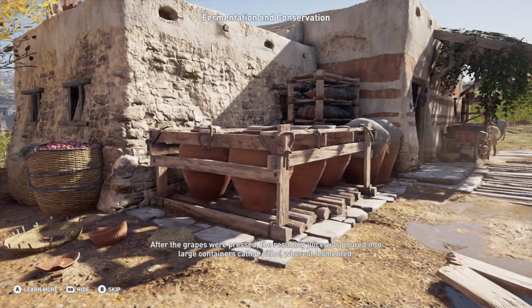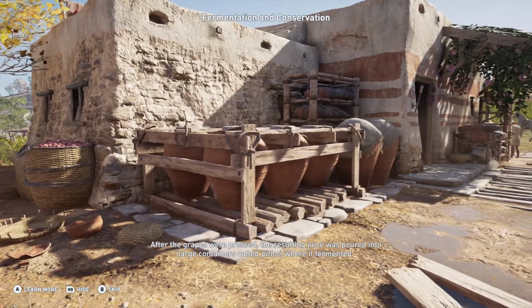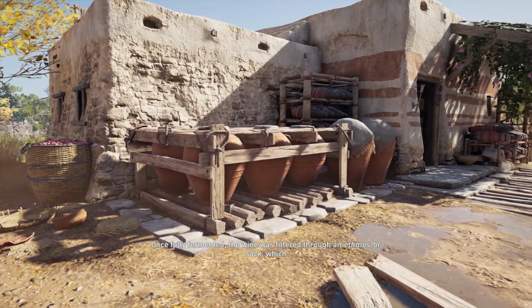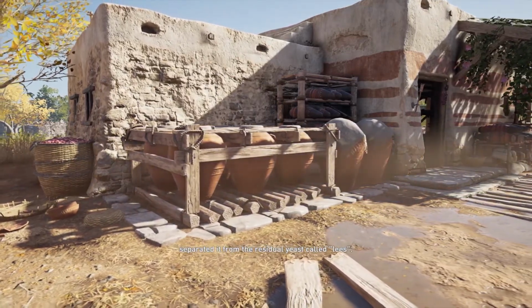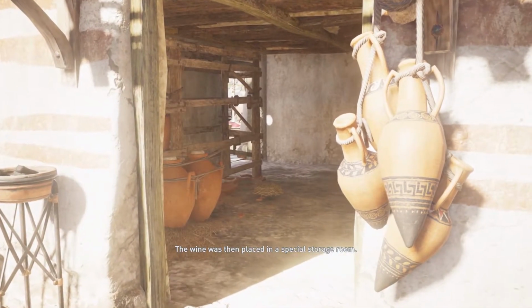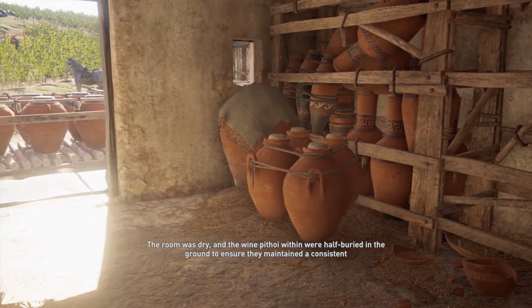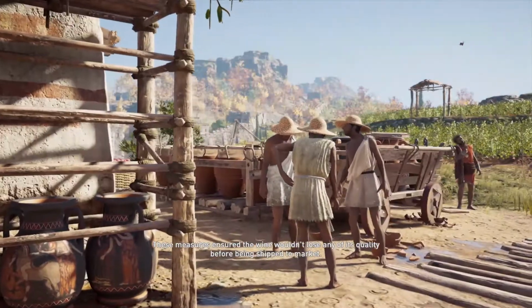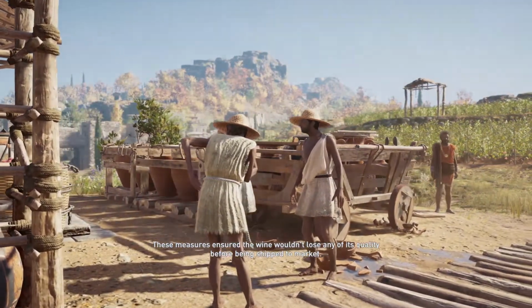After the grapes were pressed, the resulting juice was poured into large containers called pithoi, where it fermented. Once fully fermented, the wine was filtered through an ethmos, or sack, which separated it from the residual yeast called lees. The wine was then placed in a special storage room. The room was half buried to keep it dry and maintain a consistent temperature of 15 degrees Celsius. These measures ensured the wine wouldn't lose any of its quality before being shipped to market.